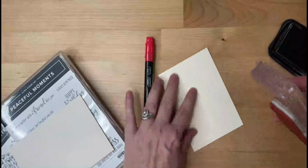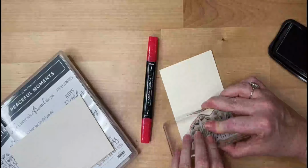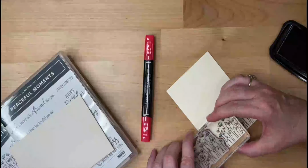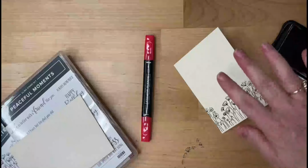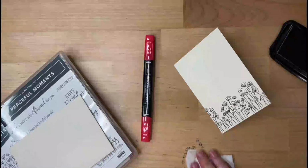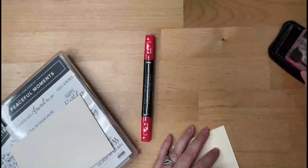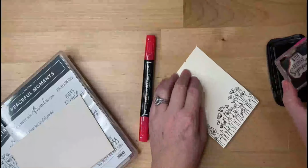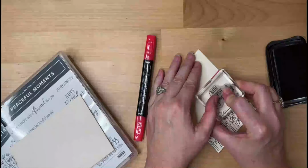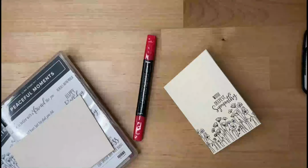just get in your view maybe so you can see what I'm stamping. I'm going to stamp this down at the bottom. And I'm going to ink this up again and stamp just the end of it. Okay, so that's all I have to stamp for the poppies. Let's wipe that off. Okay, and then we're going to go ahead and stamp our sentiment. So I'm going to stamp this sentiment with Deepest Sympathy. Right up here. And that is all of our ink. Oh, we will need that one more time. I forgot. We've got to decorate the envelope, right?